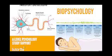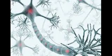Welcome to your study of A-level psychology. Today, we're looking at neural structure, function, and synaptic transmission.